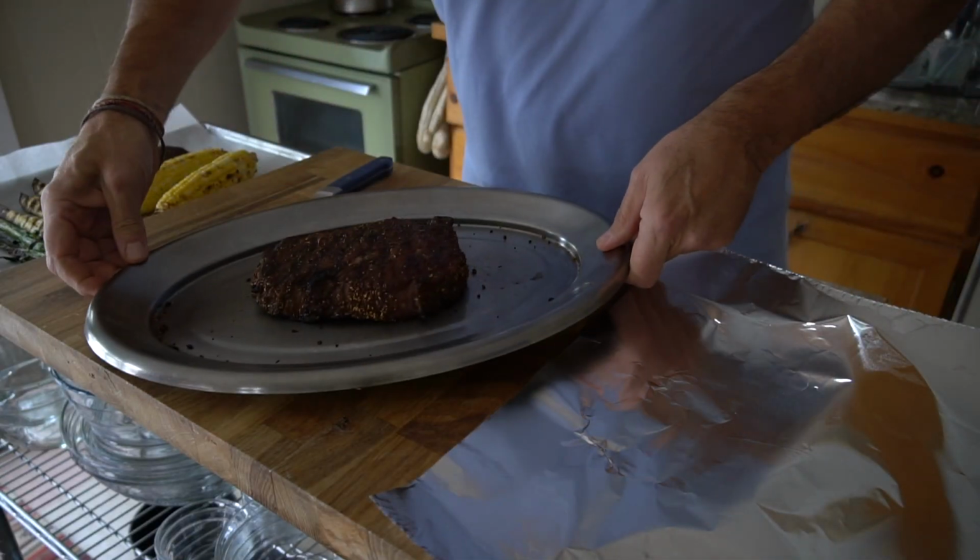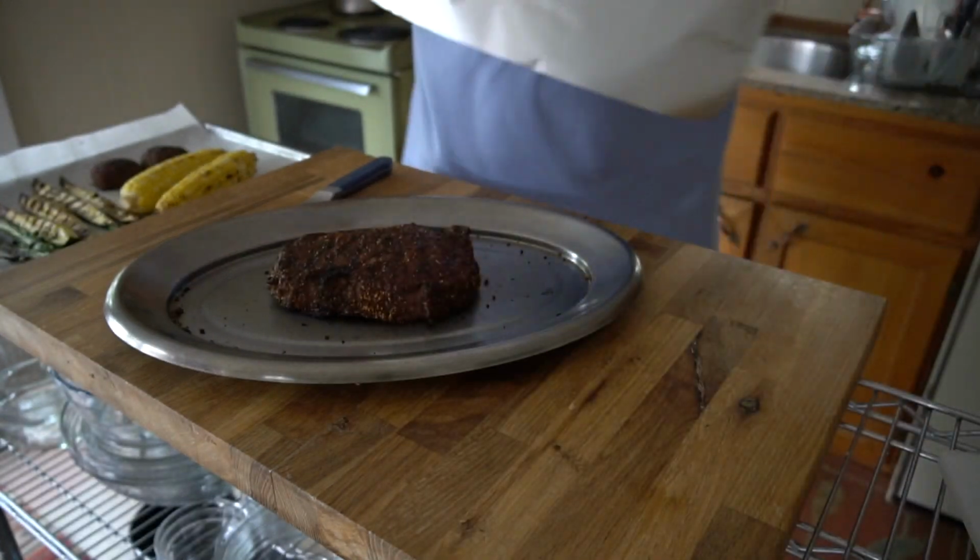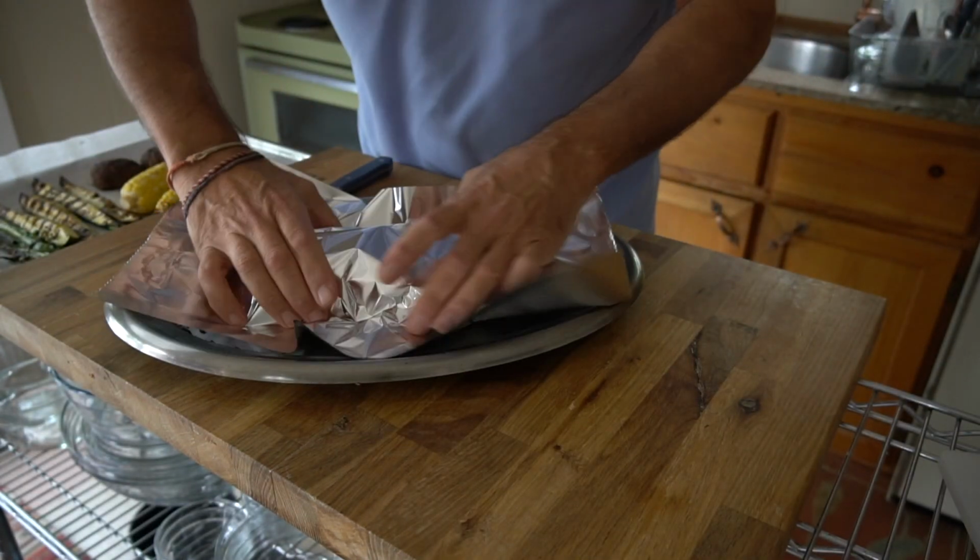Bring your beautiful ribeye into the kitchen. We're gonna cover loosely with foil, leave it to rest for 5 minutes. Ding, ding, ding, bonus round. Let's talk about that Panko crumb finish.